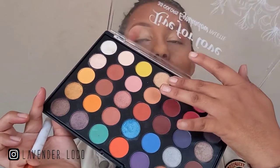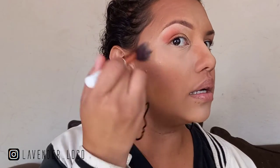I'm actually impressed though. Now for highlight, I'm gonna be using this brush, and I'm thinking we can vibe with the eye shimmer, this one, the shimmer next to the yellow. I think we can vibe with that one. And just apply it as a highlight. Okay, she's giving. Wow, she is giving. What? That's nice. Let me just blend out the contour, the nose. Okay, there we go, baby girl, there we go.